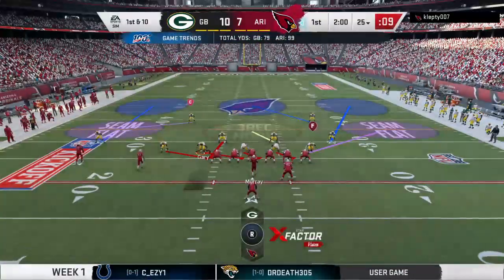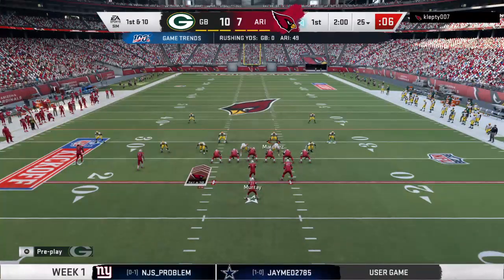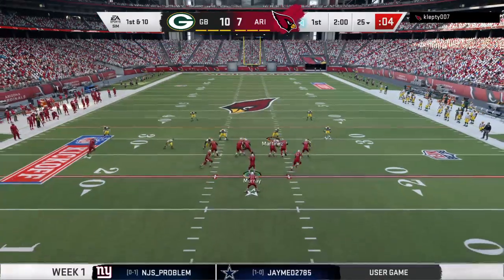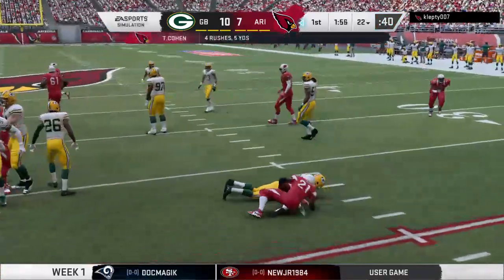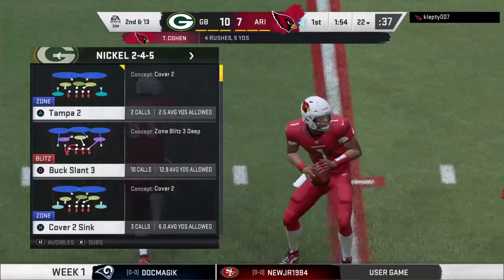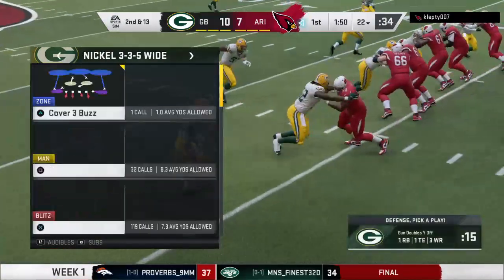Arizona's offense at the line, ready to get their drive started. And for them, a touchdown their last go-around. Obviously, they'll be hoping to do that again. And when you start plotting for this drive, when you start thinking to yourself, okay, what are we going to do? You don't go away from what you did before because that worked, but you have to be prepared for wrinkles and counters because you know they'll make some adjustments.